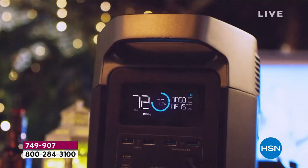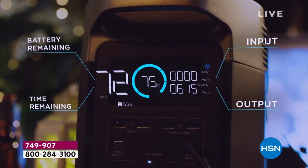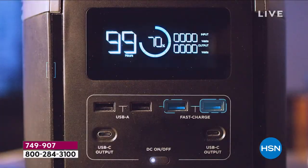Outside of the information that you're getting, the recharge rate, all of the stuff on the very front, this is not just a big battery. This is a next generation version of a generator.